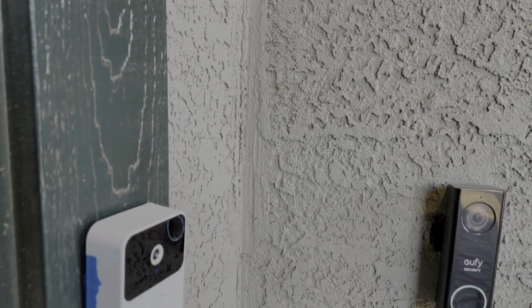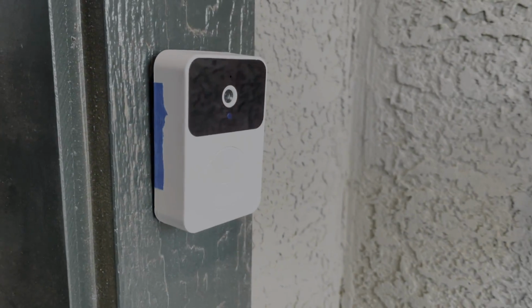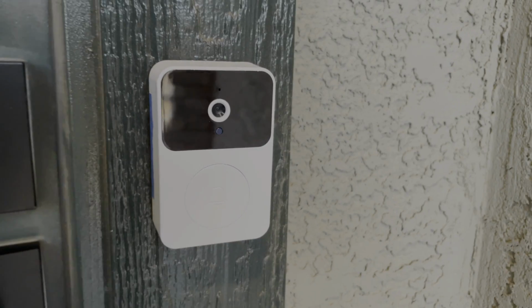So yes, the two-way audio on this doorbell definitely works. There's not much latency, which is good, and I would just make sure not to use the voice changer. Now you do have to download a separate app to use this doorbell with, but I did not have any issues with it. I actually found it pretty useful.